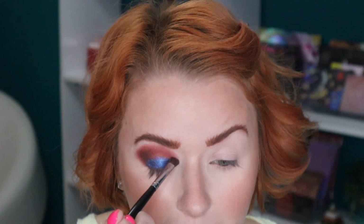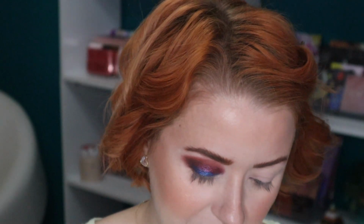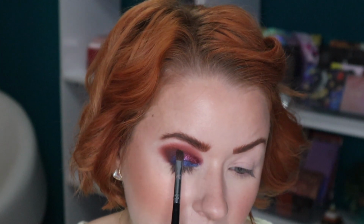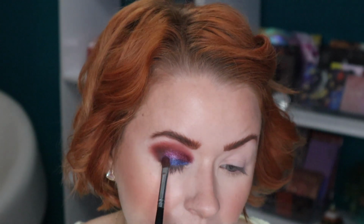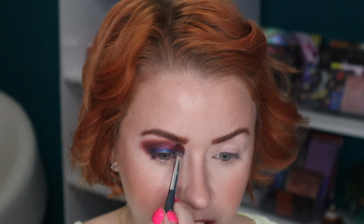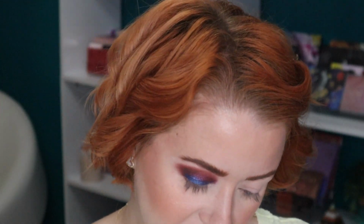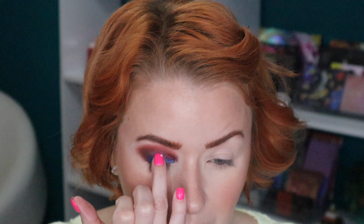Spraying the brush. Now I'm gonna place that up here. I can even do something in the middle there. I'm gonna go back in with the blue. Now I'm gonna go back in with For Fox's Sake, which is the red matte, the rust matte. Okay, now for the center, I'm gonna go in with this shade just with my finger. Just gonna apply it right here. Something different. I think I'll probably end up using that as the inner corner highlight as well.